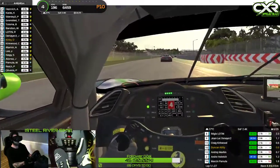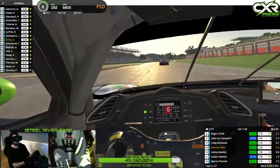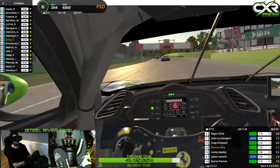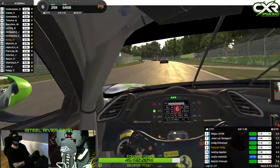We've survived the first lap then. Well done, Duncan. You're looking really good. Come on, keep your focus. P9.